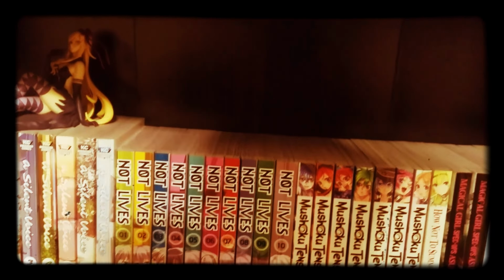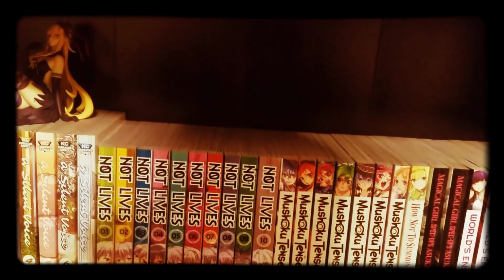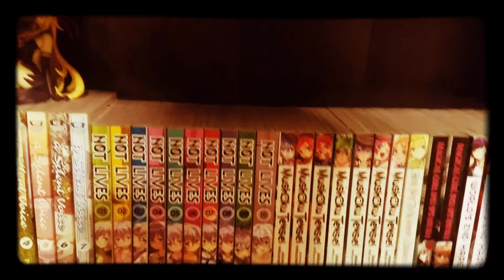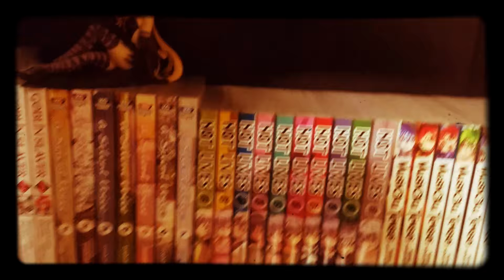Viz also has a subscription, I think it's like $25 a year, to read manga, but you have to read it within the week it comes out. But digital is not a bad way to go as well.